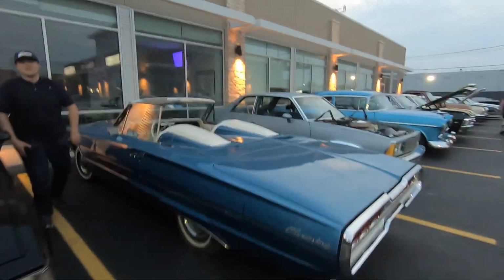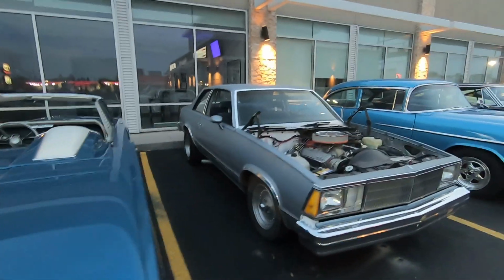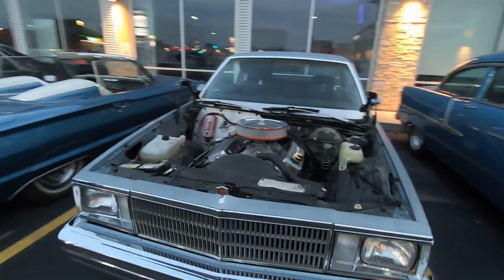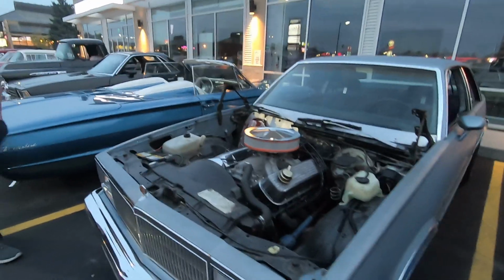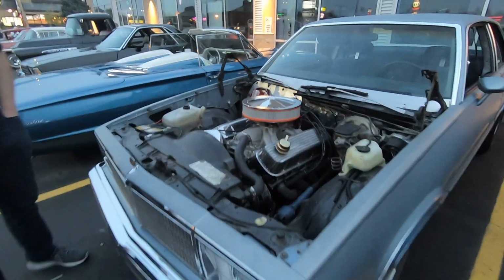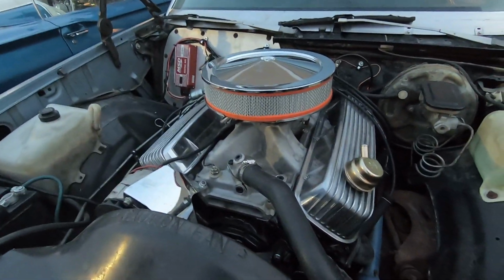What's the YouTube channel, man? Hey. What do you think of the old Malibu? Looks good. Thanks. This is a big block. Yeah, this is yours? Yeah, this is mine. Oh, cool. 462, big block Chevy. Oh, wow. Got it built this year.